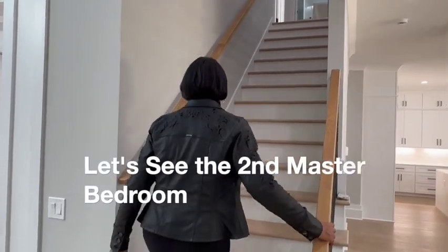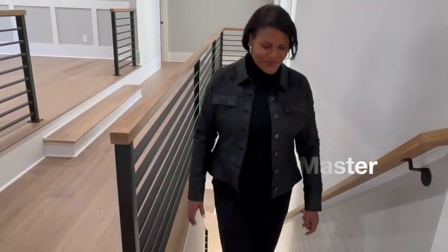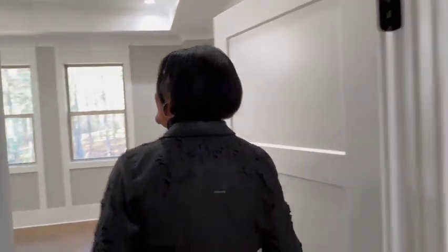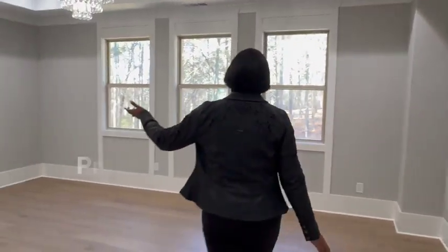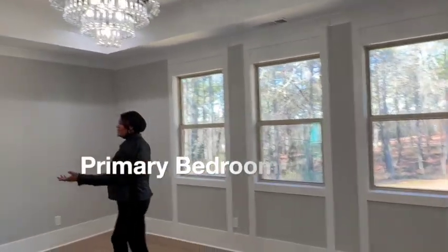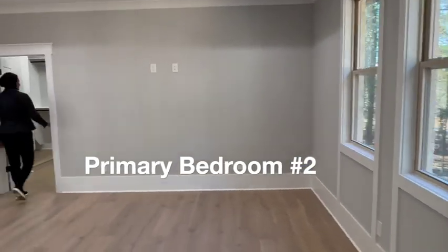Upper opens up to a cozy media room with fireplace and built-ins and tons of light. Upper level continues with the second master suite, 3 additional bedrooms, and 2 more full bathrooms. A Jack and Jill bathroom connects 2 of the upper bedrooms. Every closet has built-in shelving.